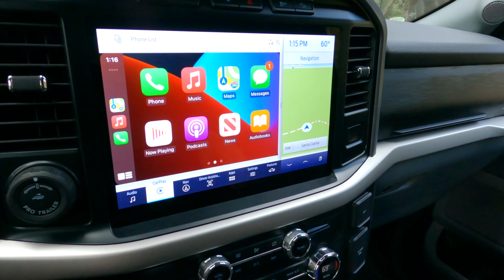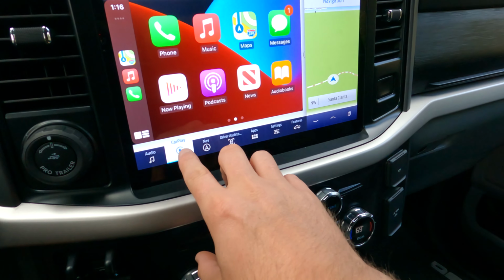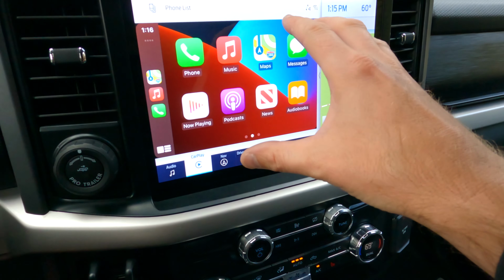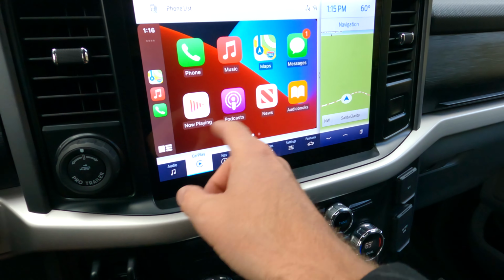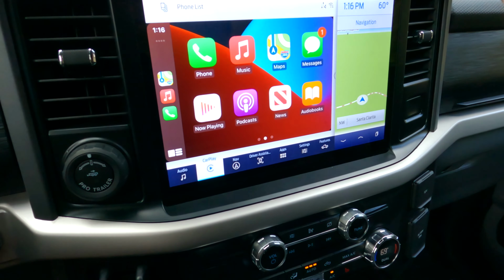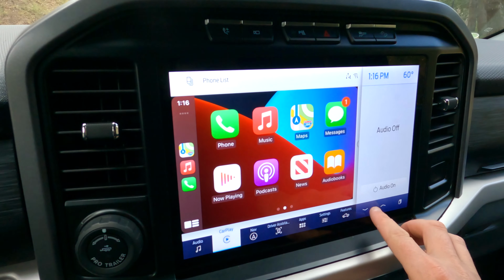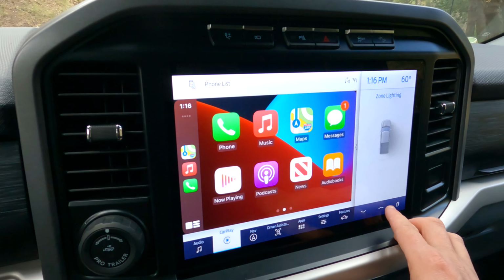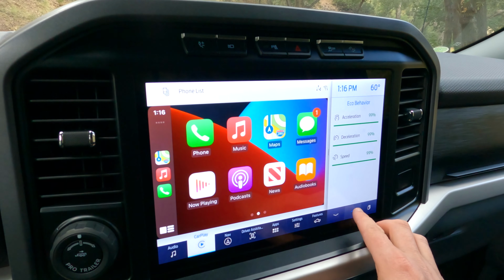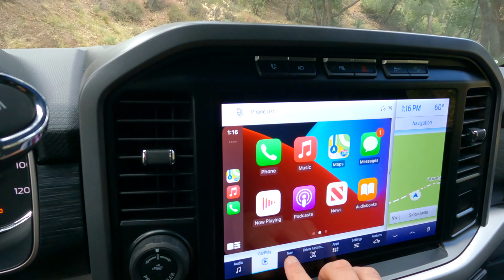So just like it was in my King Ranch review, you've got your different modes down here. Audio, this is Apple CarPlay, which also works wirelessly in Sync 4, which is really great. So you can have all your apps, phone, music, Google Maps, and then they also have an auxiliary screen that runs on this side. So you can be playing different audio, you can do lighting, Pro Power Onboard, and you can have separate navigation, which also comes up here.